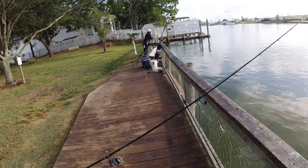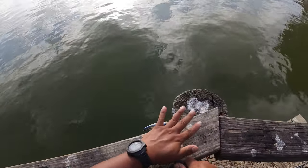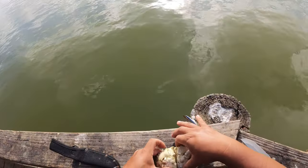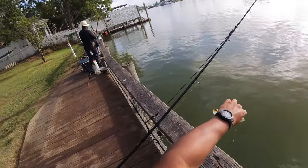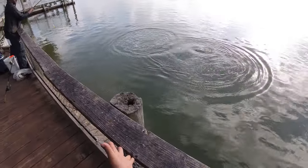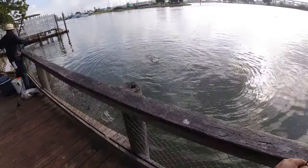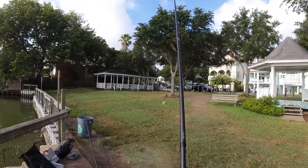Drum? You got your boy red now? There you go, man. Hell yeah. Is it red? Hell yeah, look at that. One of them nice over slot ones. Oh, there's some more over there. There's a lot of action going on right now. I better get a line out.